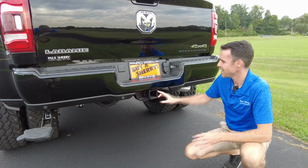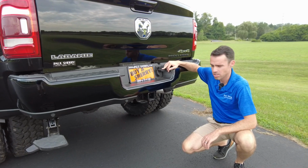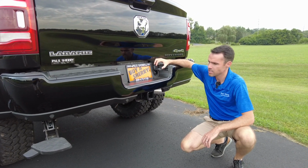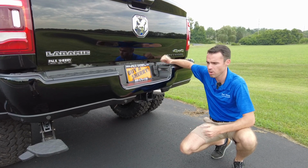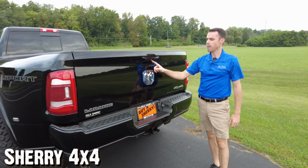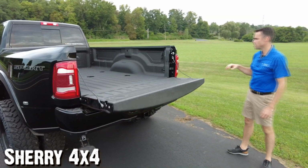This truck can tow a ton of weight, and it has the wiring for your particular trailer that you might be towing, whether it's 4-pin or 7-round. That 7-round is going to be hooked into a brake controller, which we'll show you inside, that allows the trailer brakes to work when you push the brake pedal on this truck. Parking sensors in the rear, backup camera here. It's got the dampening tailgate. That's an all-new feature on the Rams.